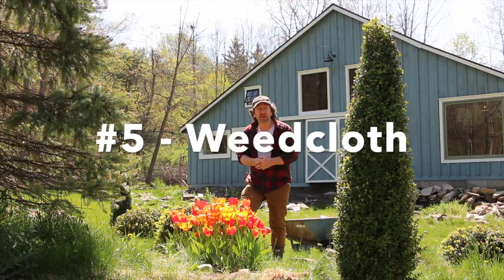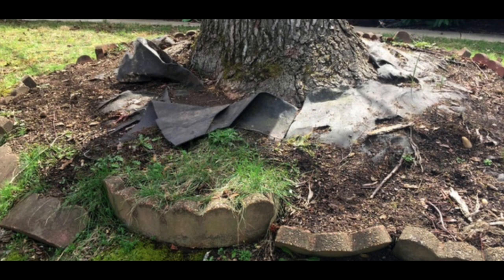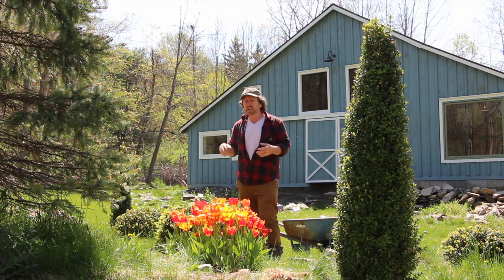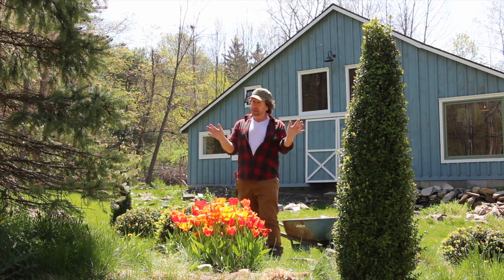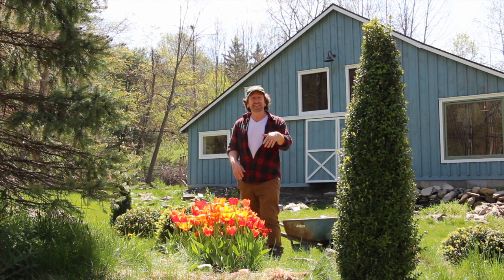Weed cloth is a nightmare, and what happens is somebody puts it in 10-15 years ago and it stays there forever. Soil gets put on top of it, mulch, until someone else comes along and they need to actually plant a new shrub or really do something to improve the garden, upgrade the soil, whatever. It doesn't matter what. That weed cloth is now a barrier. It is landfill, is really what it is.